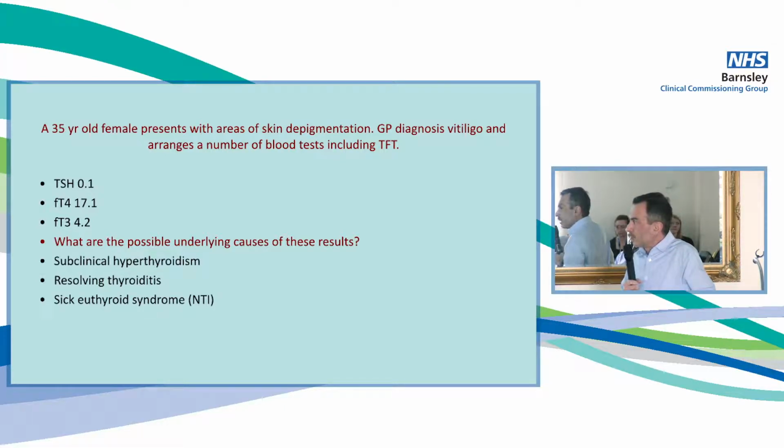Subclinical hyperthyroidism, in a way, is a mild form or early form of hyperthyroidism. So these patients may well progress into Graves' disease or hyperthyroidism related to a toxic multinodular goiter. So how would you manage this patient?